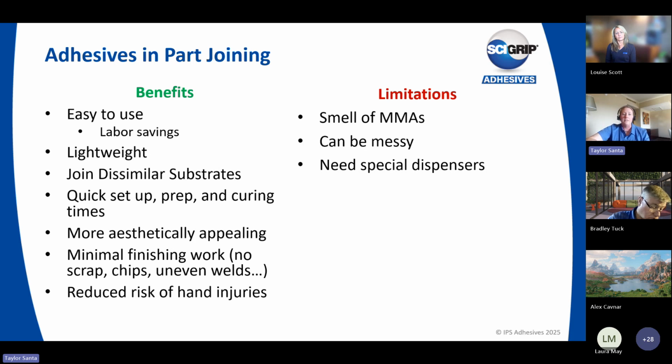Like we were talking about, adhesives are much more lightweight than the massive metal that you're going to be putting in. And if you're welding, a lot of times you have to do the same substrates. You have to have metal to metal. With adhesives, you can bond your acrylic piece onto a metal piece and not have to worry about the welding. You can't weld metal to plastic.